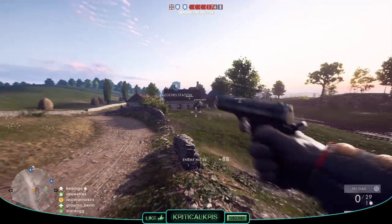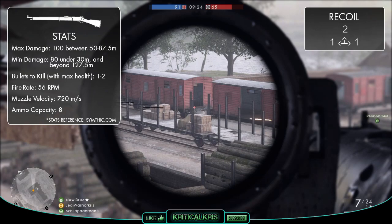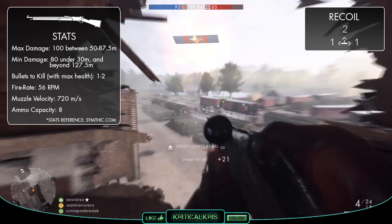The Lebel deals a minimum damage of 80 up to 30 meters, which is where it'll start to increase, up to its maximum damage of 100 at 50 meters. This is where that sweet spot zone begins, right the way up to 87.5 meters. But beyond here, the damage will start to drop off, and once your enemy lies further than 127.5 meters, it's going to deal that minimum damage of 80 again.